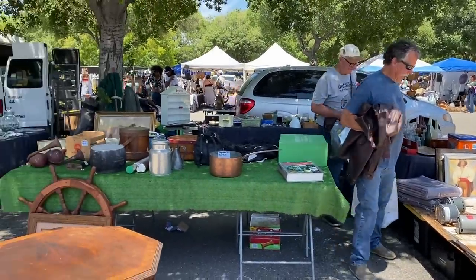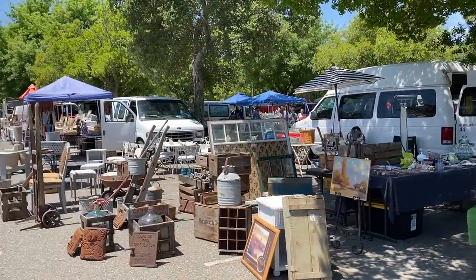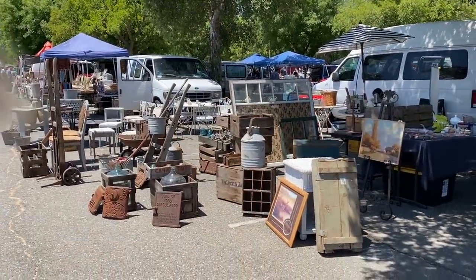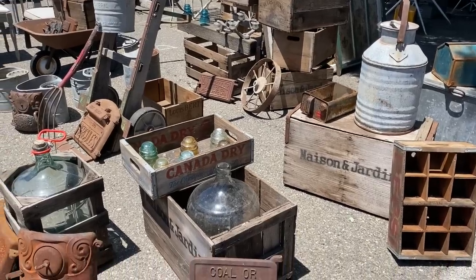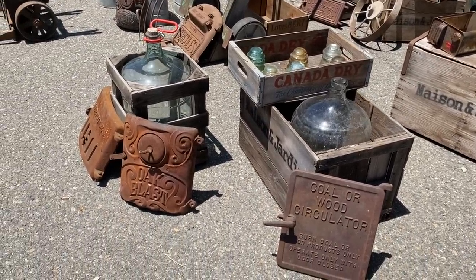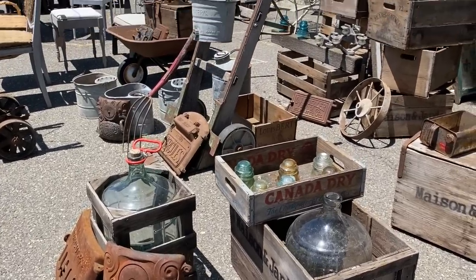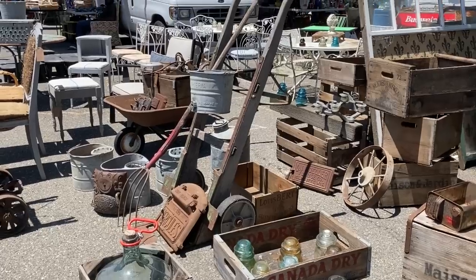From time to time, I get comments in my comments section asking me why I show the junk. Well, it's because one man's junk is another man's treasure. And if you are a flipper and you can't identify that the things in this, what some people might call a junk pile, are worth money, you're leaving money on the table.